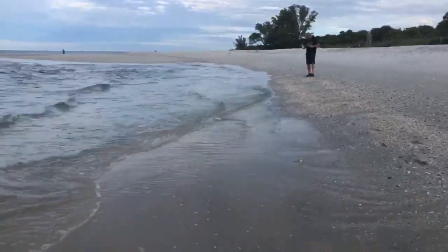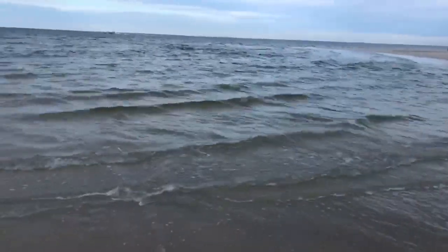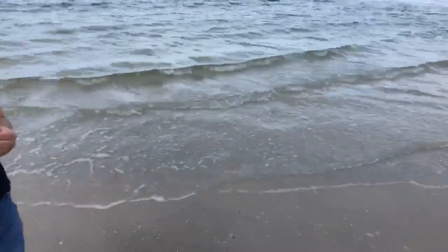Ooh, here's a cool little shell. I forget what these are called. They're kind of neat looking little things.